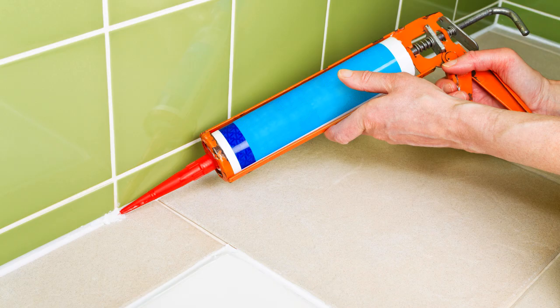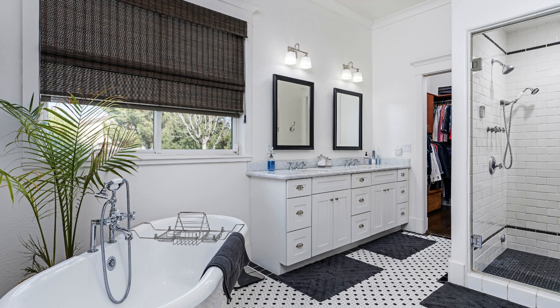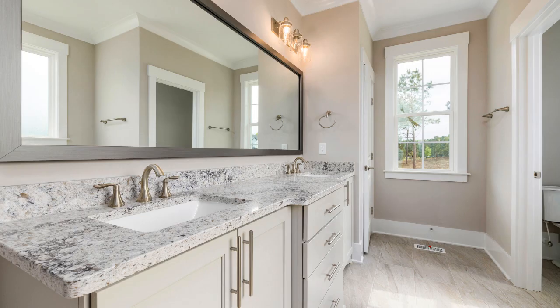And while you're working on the grout, you can also do some recaulking, especially around the bathtubs, the shower floors, and the sinks. And after cleaning your tile and grout, this adds a nice, clean, finishing touch. It takes a steady hand, but the supplies are cheap, and it's easy to do.